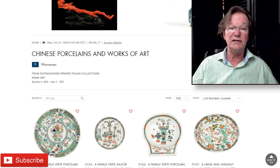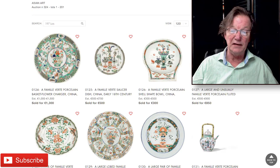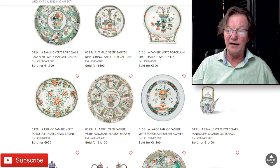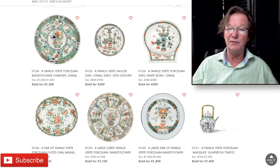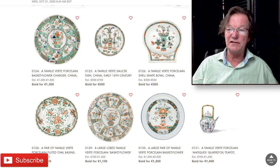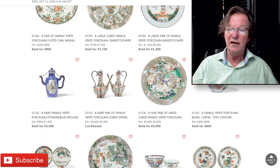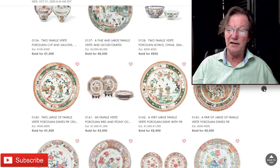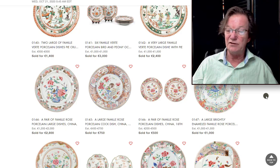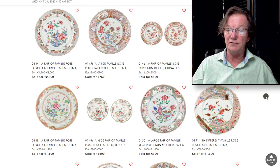The other thing I wanted to mention was that the Wannenes sale in Milan finished up yesterday. This was a really nice sale. Those of you that looked at it, I got a couple of emails from people that were getting information from them to do some bidding, because they had a particularly nice selection of Kangxi porcelains and very high-grade export porcelains. Some really, really fine examples. What was striking was that the condition of a lot of them was just outstanding.